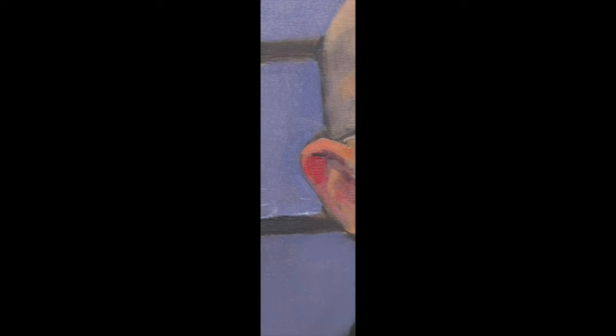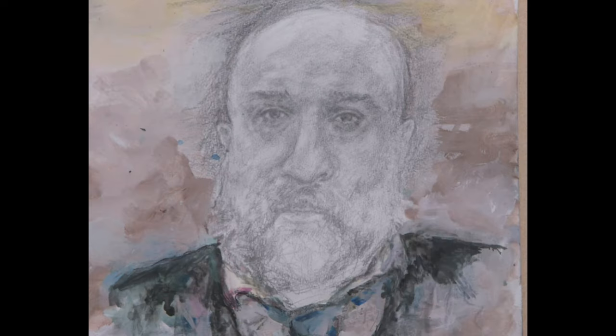I love this ear. Look at the color coming through the ear. I'm always trying to make that color. I use cadmium red and a little bit of Naples yellow to make it, but I don't know what an oil painter uses. And this is sort of a mixed media work.